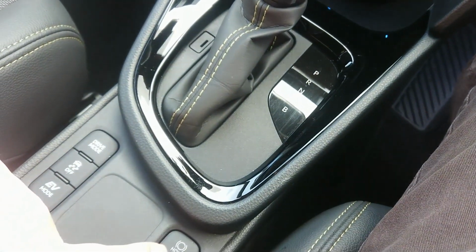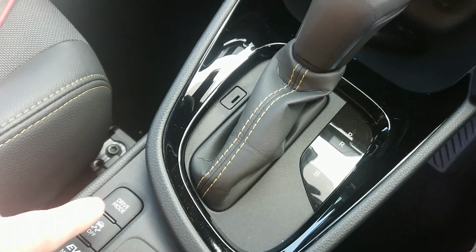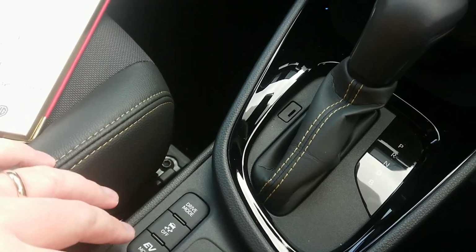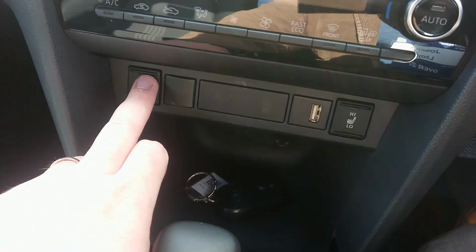Let's put the key down here. We have got keyless entry. So there's a whole button for the brake. That's different driving modes. Traction control off, and then the EV mode. That's probably for about a mile or so. Heated seats as well, very nice.